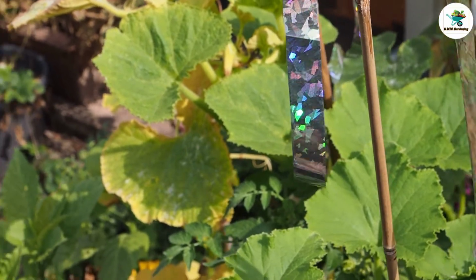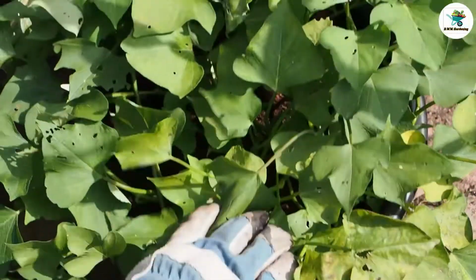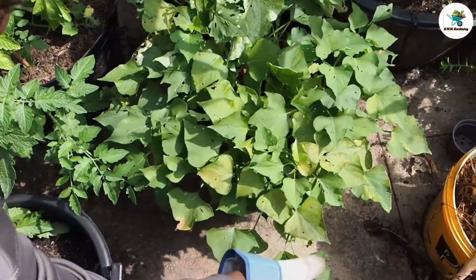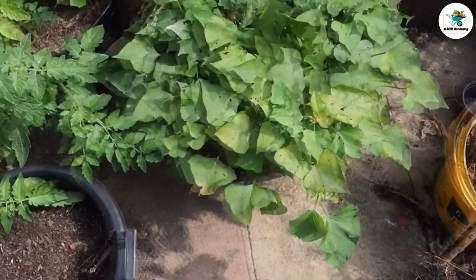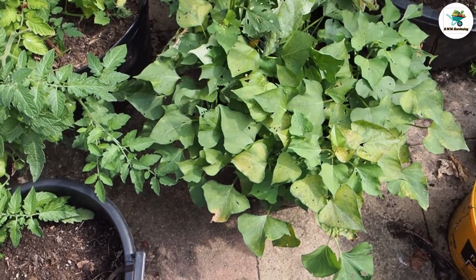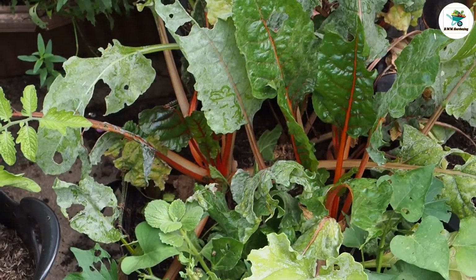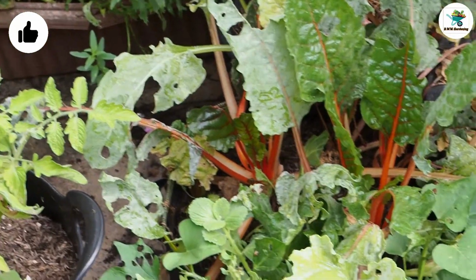This is my sweet potato. You can see the leaves are starting to yellow, but it's still quite healthy. Whether we've got any sweet potatoes in there, the bucket's still quite heavy, so with the weather we've had, we should be alright. See my chard, it's starting to thin. Every time I cut it, it comes back up, and I've got to trim that off again.